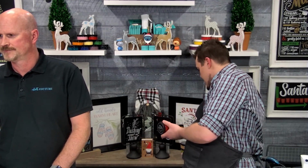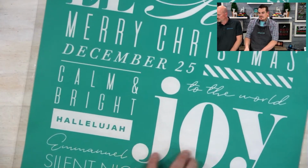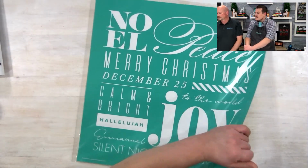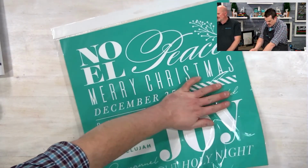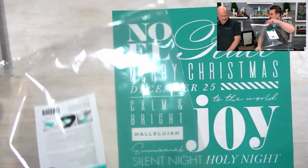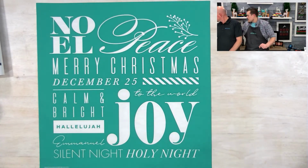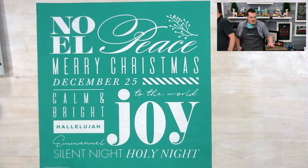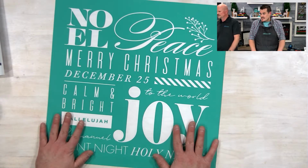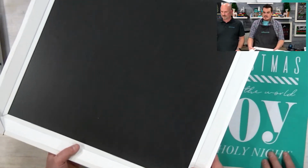All right, let's get started with tonight's project. Sean will monitor comments. We're going to be using this transfer, the Christmas Sentiments. The Christmas Sentiments is a D-size transfer. What does that mean, Jonathan? It means it's 18 by 18. I love 18 by 18. It's perfectly sized for our pillows and for what we're using it on today, which is the Sylvie.